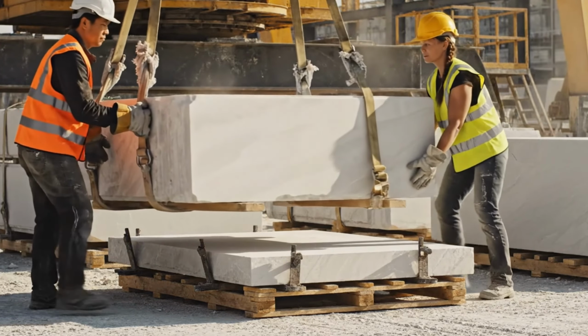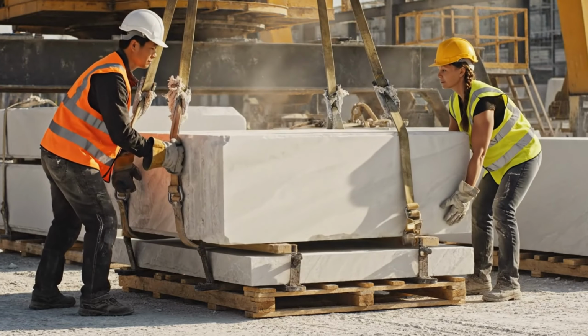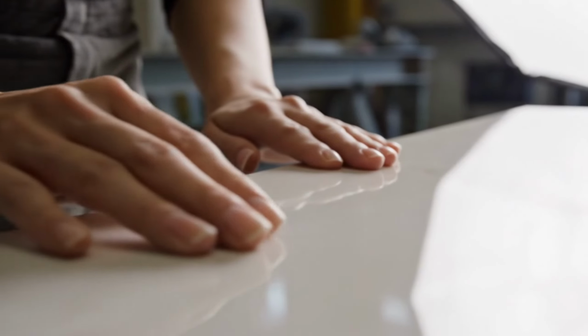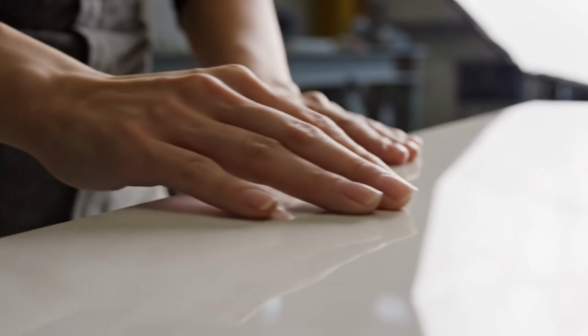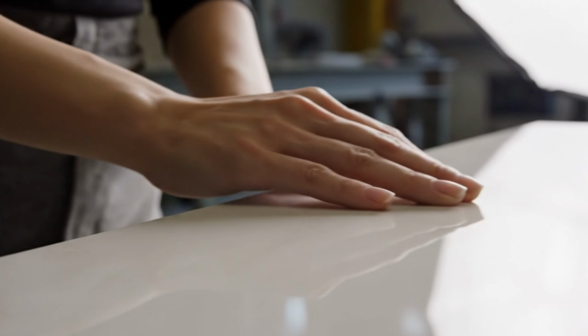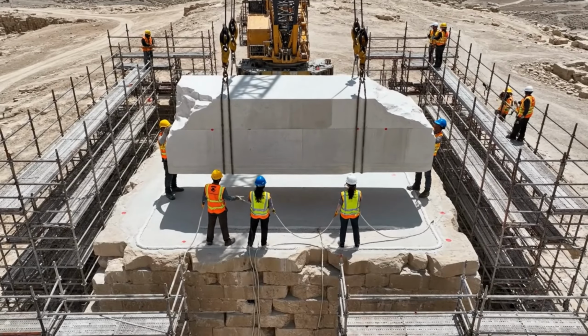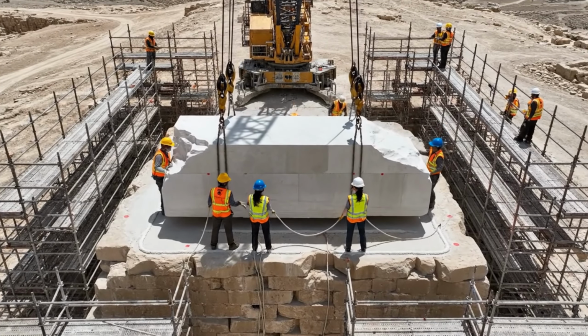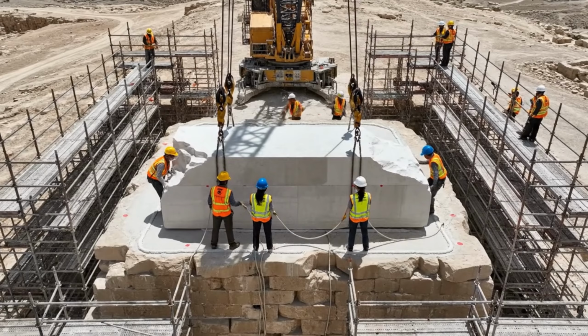115,000 casing stones of finest white limestone, each one transported and hauled by human hands. Feel this, polished smooth before installation, by workers using sand and stone. No power tools, just human patience. They work from top to bottom. Gravity helps lower the stones. Human ingenuity guides them into place.